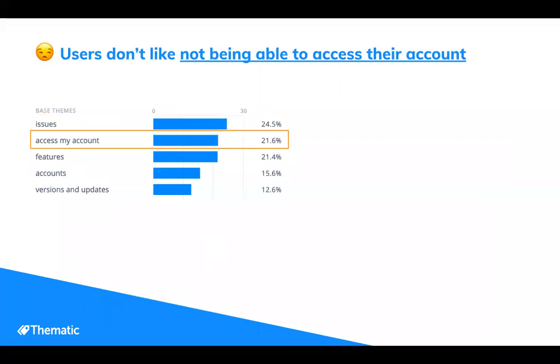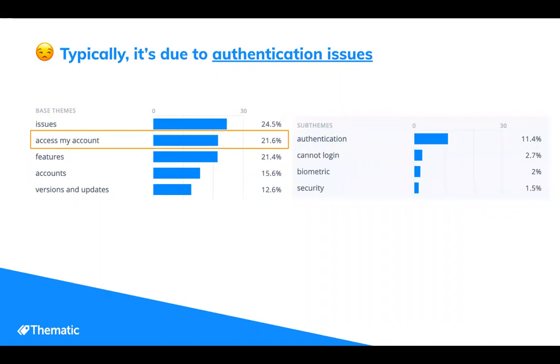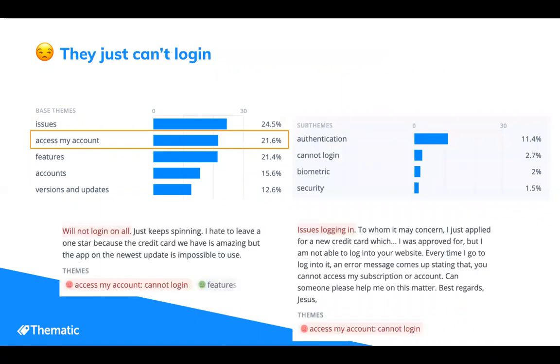Users also hate when they cannot access their account, their money. And this happens most commonly when there are issues with authentications. Users simply cannot log in. It's a problem.